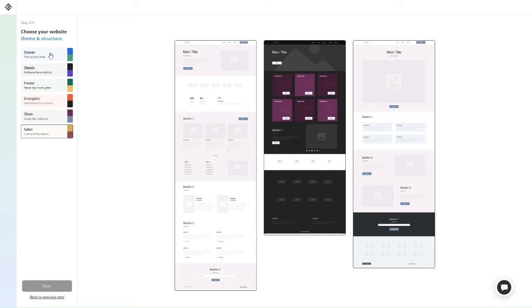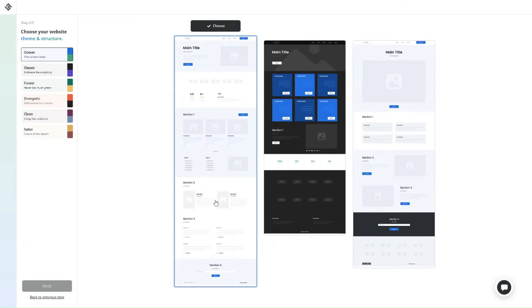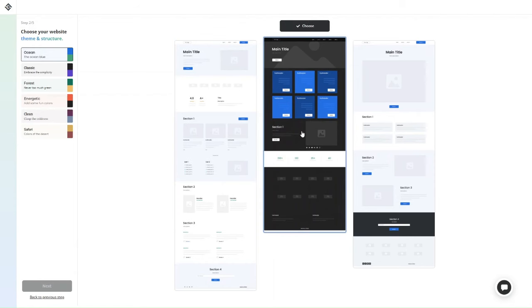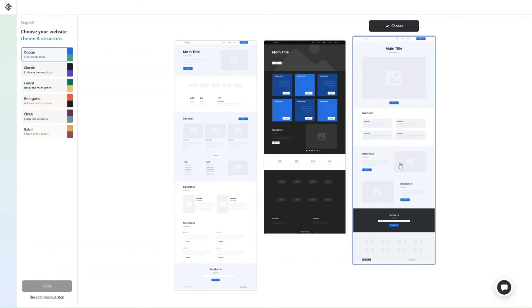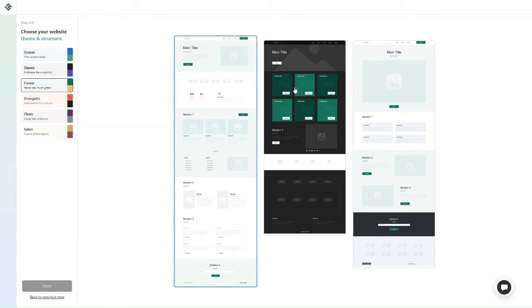So for example, if you choose the ocean theme, there's three ways this theme is being used. This one has more of a light mode kind of theme, and this one is using more of the accent color theme as well, and the structure is a little bit different. So you just want to go through and see which one works best for you. We are going to go with this one here, and then you just want to click on next.